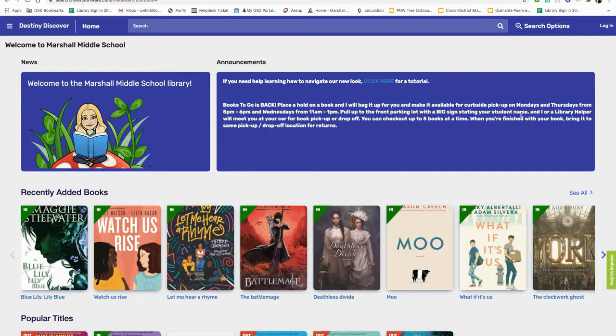Please note, I have 3 days with 2 evening time options for families to be able to pick up books. There's Mondays and Thursdays from 5 to 6 p.m., or there are Wednesdays from 11 a.m. to 1 p.m. If you're trying to drop off books, it's the same sort of system, but instead of writing your name, you would just put book returns. And this year, I am allowing for up to 5 books to be checked out at a time. I know, whoa.